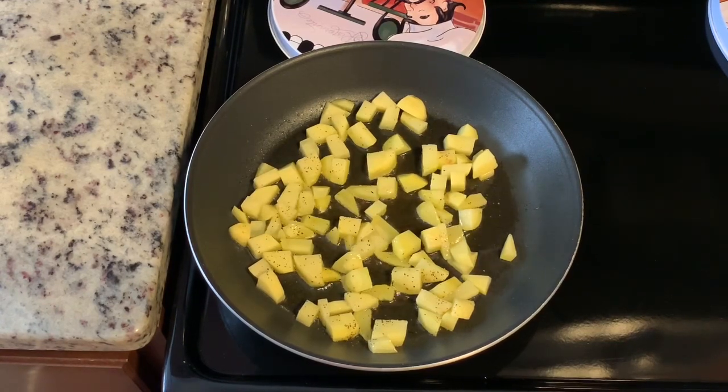We're gonna let the potatoes cook for a little while, and in the meantime we're going to prepare the eggs and everything else, but make sure that the potatoes are pretty much cooked by the time that we add everything else.